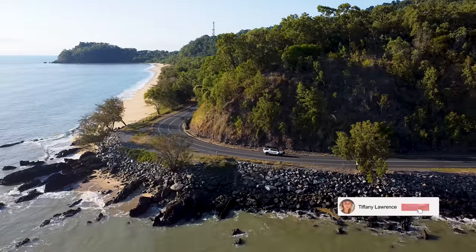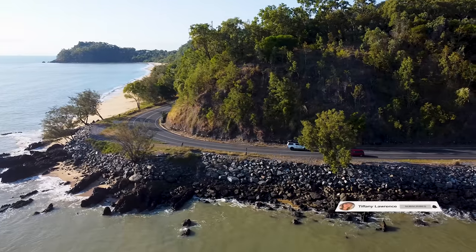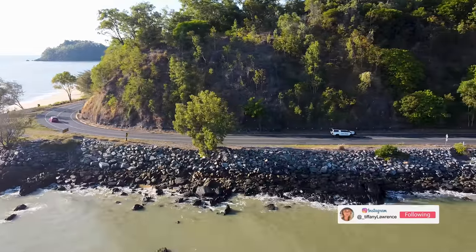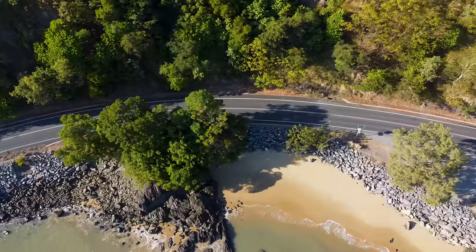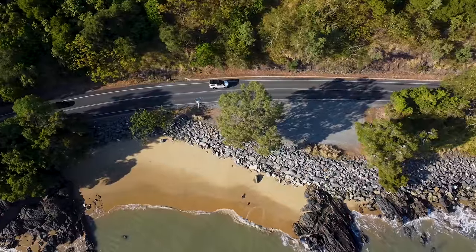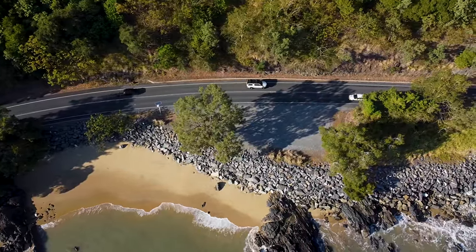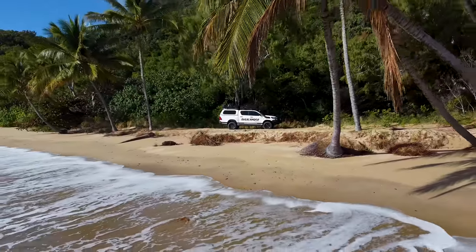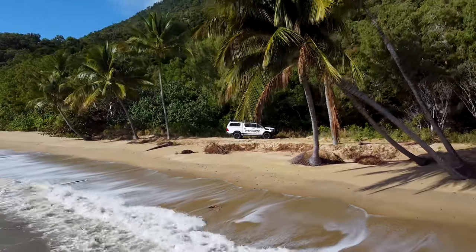In my opinion, a trip to Cairns just isn't complete without taking this drive. You must experience one of Australia's most scenic driving routes, known as the Great Barrier Reef Drive, from Cairns to Cape Tribulation. It is approximately 140 kilometres, and although it may take you about 3 hours to drive, there are plenty of places where you'll want to stop and explore.